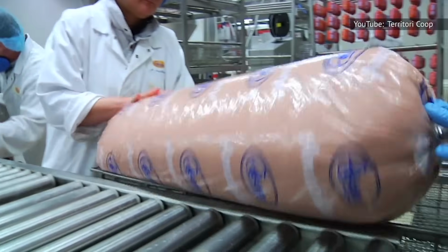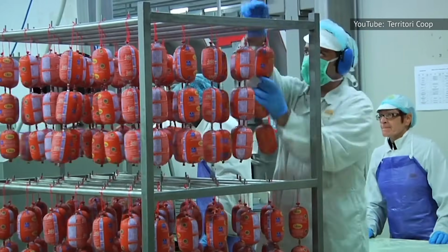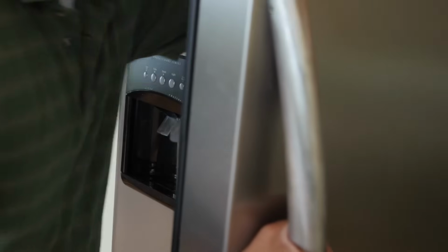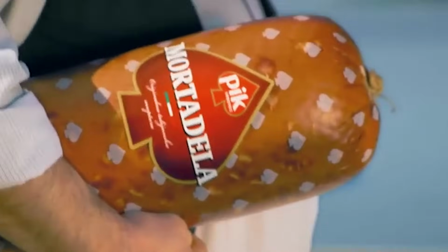When shopping for mortadella, flavor and texture are the most important things to look for. Once purchased, you can feel free to treat mortadella as you would any other cold cut. Store it in a sealed container in the refrigerator, and it should stay for about a week. And while you may find yourself addicted to this meat before long, remember that it's a part of the cold cut family, so you probably shouldn't eat it every day.